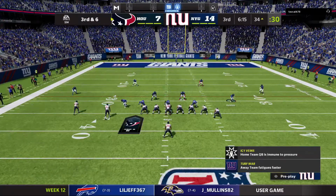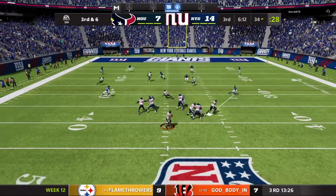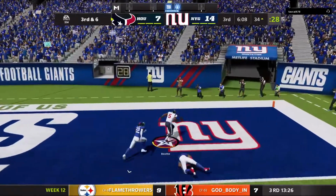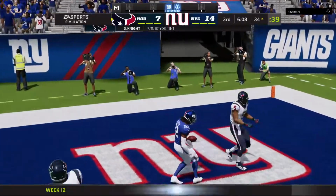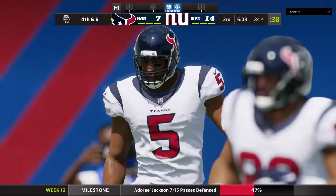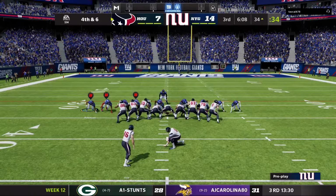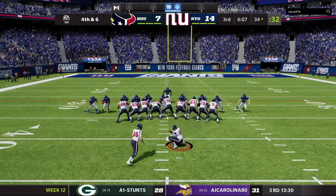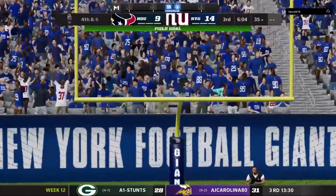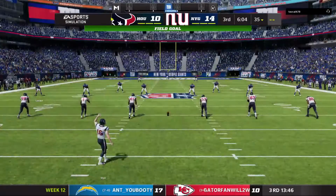Here's 3rd and 6. Back to throw. Knight. He's going to air one out. And this one dropped in the end zone. Oh, looked like a touchdown, but not to be. And now it's 4th down. And this one is right down the middle. And they'll cut the lead back down to 4 now at 14-10.